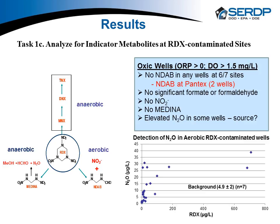Now, we didn't find any NDAB in 6 of the 7 sites, so a vast majority of the wells. We did find some at the Pantex plant, in 2 different wells, which was quite interesting. We didn't see a lot of formate or formaldehyde. We didn't detect nitrite, which we know is released by aerobic RDX degradation, but it's also fairly quickly converted to nitrate or other nitrogen compounds in the environment.